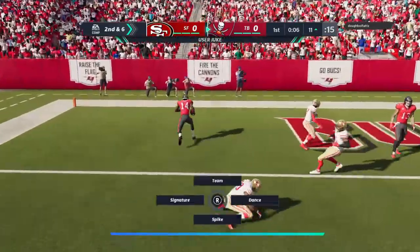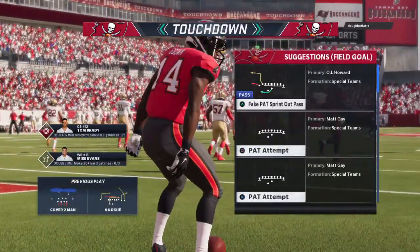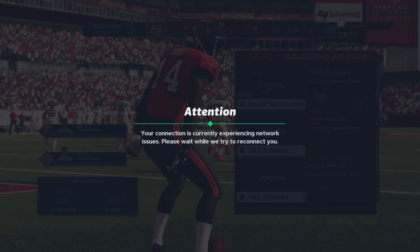This is caught. And he's into the end zone. Touchdown, Buccaneers. Tom Brady with a touchdown pass to Chris Godwin. And the Bucs take the ball down the field and score on their opening drive.